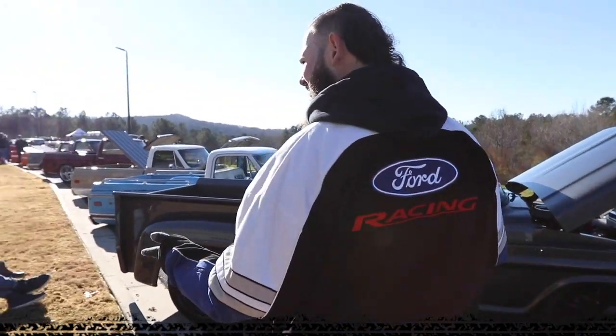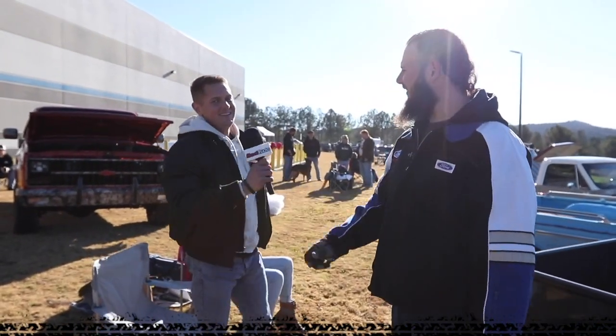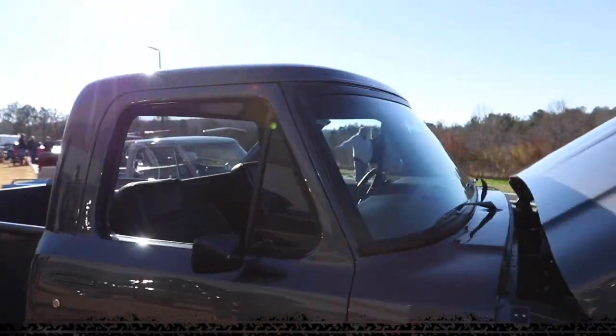Talk to us about your F100? Yes, right now we are doing Street Trucks Live. Awesome. Well, it's a 1967. I'm Mike Casey from Canton, Georgia. This is Mike's beautiful bump side. Yep, bump side. We've done a lot of work to it.